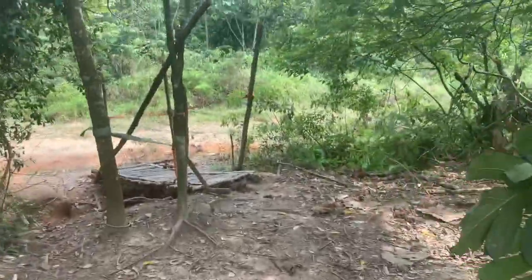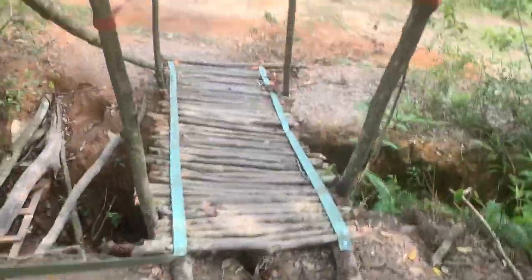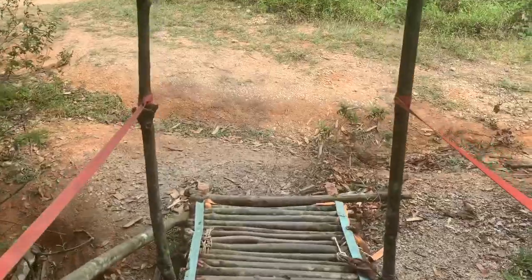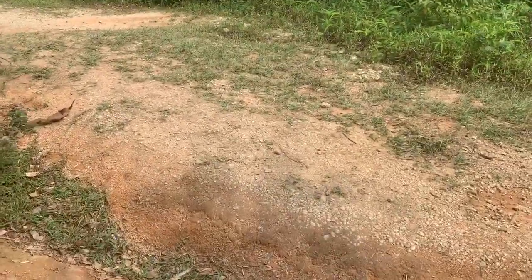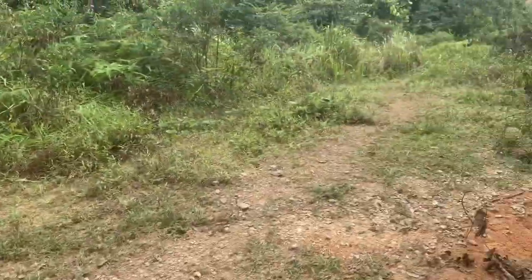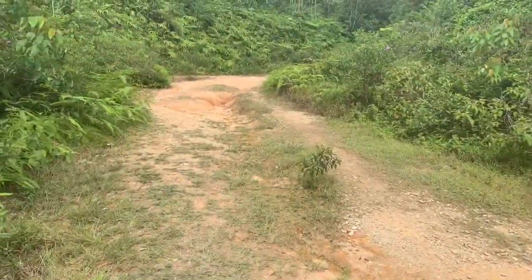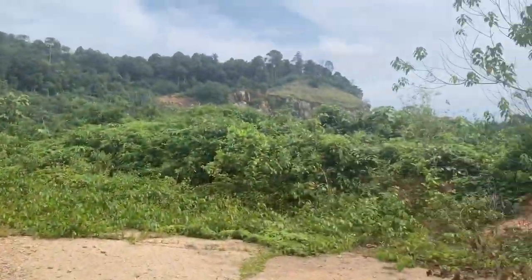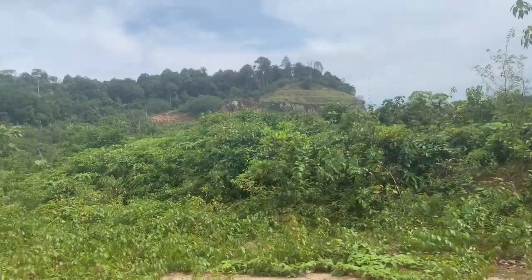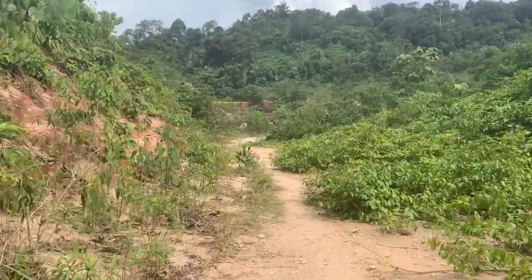All the way. Some of the mountain bikers built a bridge for us. Thanks to them. Let's cross the bridge. Okay, you cross the bridge. This one you can go to the second lake. Or you can take the right, left hand side. Just go to the big lake. Keep going up. And you can see the Bukit Lunchu. There's an army camp up there. Do not go there.